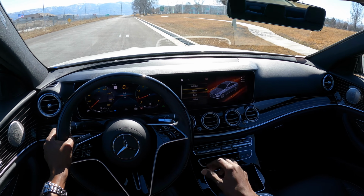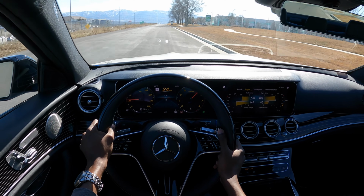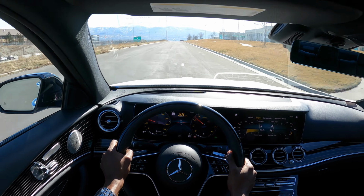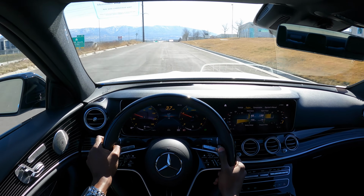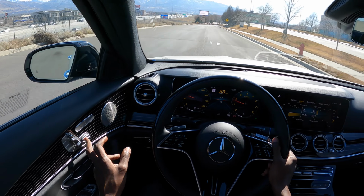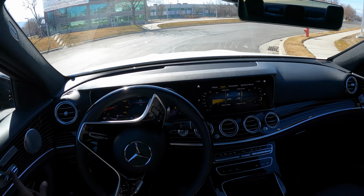I will set it to Sport Plus. Feels good. Now the 9-speed automatic transmission is quite seamless, and I just love how this car feels on the road. By the way, thigh support for the drive experience, which means the seat has additional bolstering around your thighs, and you can extend using this button right here.